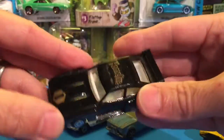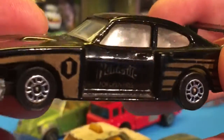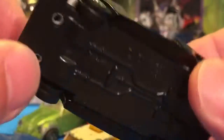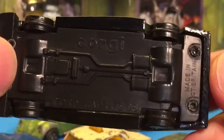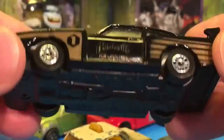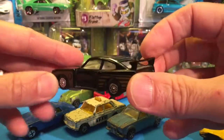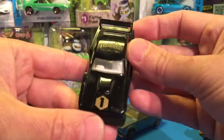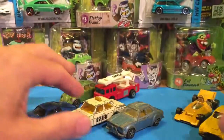Got a very cool Ford Capri again here. This one, some of the tampos are a little bit rubbed out, but the general condition is overall very nice. A Ford Capri 3 litre, a desirable piece. This is another late one. Funny, they didn't make this one into the Hot Wheels lineup. It would have made quite a nice Hot Wheel, though it is quite wide.